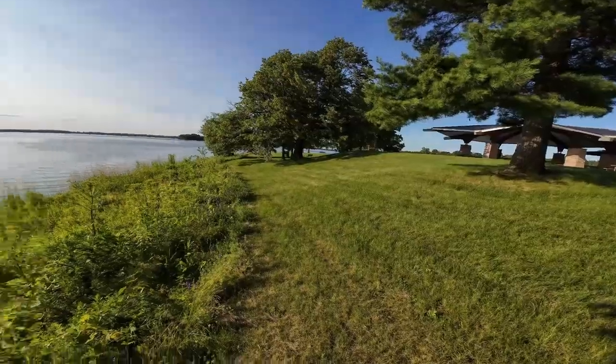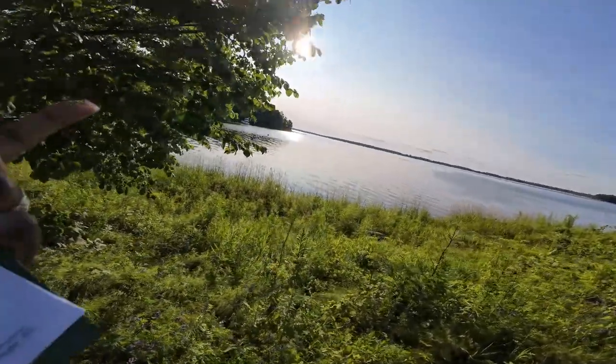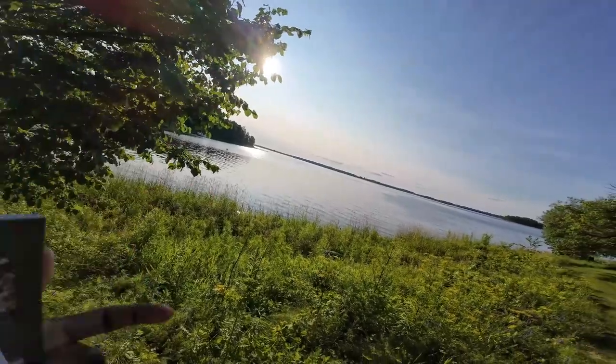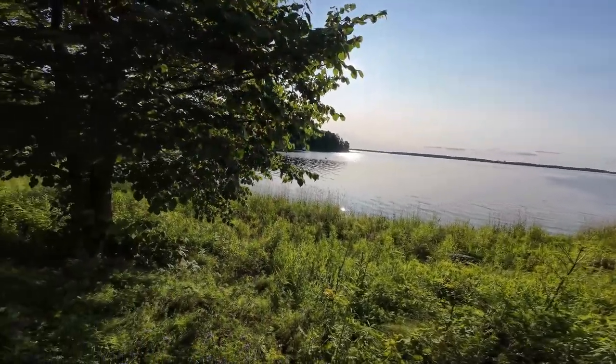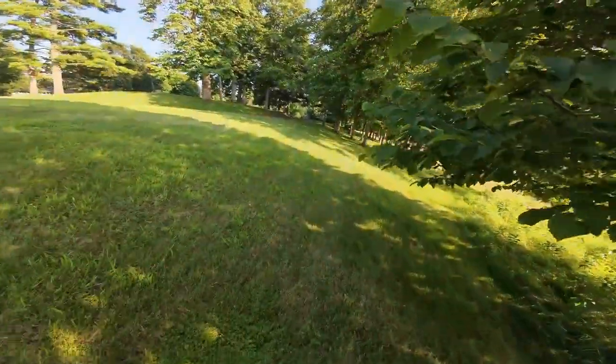Look at the view from there. Wow. People are there on their boat. There's a boat launcher over there. If you see in the end, it's a boat launcher and you can launch your boat there. And there's another one here. Some people are there. Let's continue walking in this beautiful area.